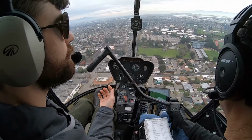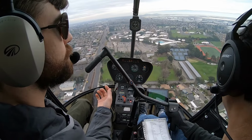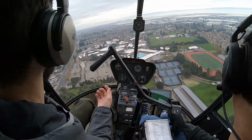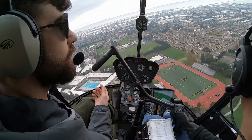Reduce the load. Well, I'm going to start descending. Yeah, maybe. It's going to be in auto. It doesn't have to be quite that intense. I'll be prepared. 479 Hotel.